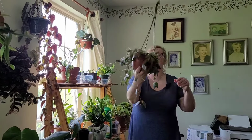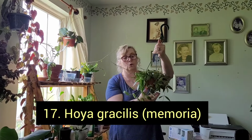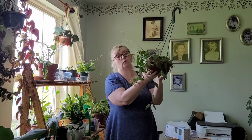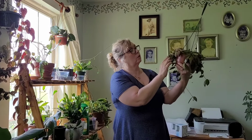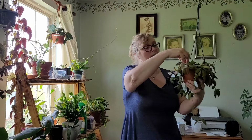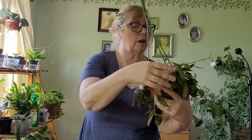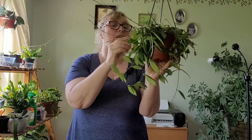Right here is my Hoya gracilis. Now this is also known as a Hoya memoria. This one has bloomed for me. I have many peduncles, and oh, we've got some umbels that are getting ready to hopefully bloom as well. I've got one here. I've got one here. I have a lot of Hoya blooming right now, or in different stages of getting ready to.